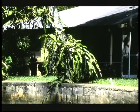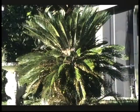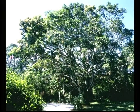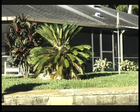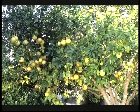The vine wrapped around the coconut palms is night-blooming cereus, which makes a wonderful fragrance in the early morning with its flower. See the mango tree, sago palm, and citrus trees? We have other examples of the mango tree at the entrance to the conservancy. The sago palm. It's not a palm at all, but a cycad, one of the oldest plant groups. A citrus tree. Lots of vitamin C.